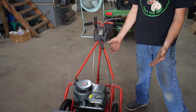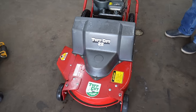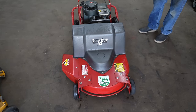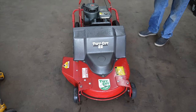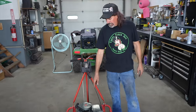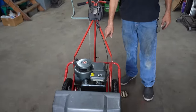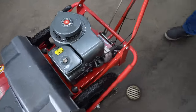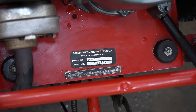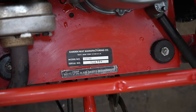Well, look at it, grass rats. Cleaned up good. Looks like brand new. This customer that owned this probably didn't use it that much. And it didn't take much to get it going. And I uncovered the decal back here that says Garden Way on it. And it says it was made in Troy, New York, because that's where Troy Built came from.